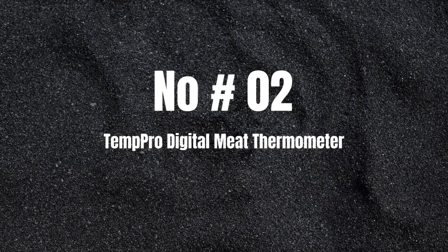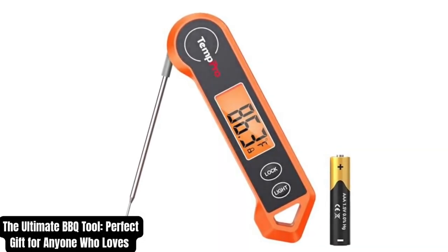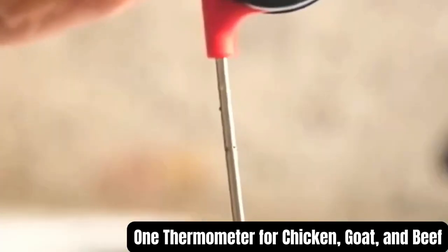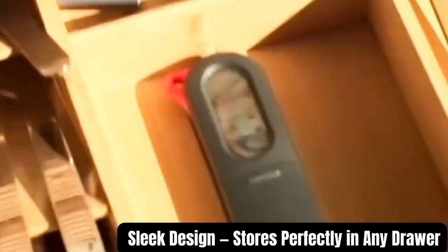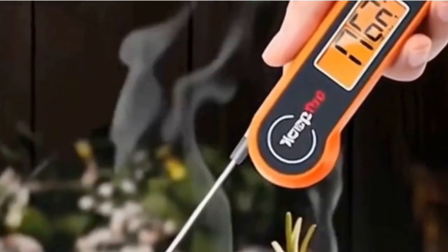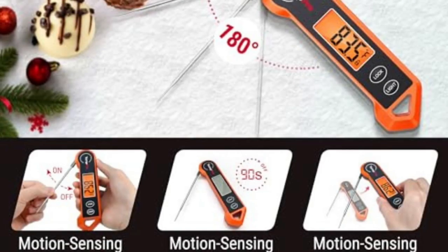Coming in at number 2, the TempPro Digital Meat Thermometer is the ultimate BBQ tool. It features a smart motion-sensing wake that automatically turns on when picked up. This versatile tool tracks chicken, goat, and beef with complete precision. Watch the temp drop instantly, proving its incredible speed. Plus, its sleek design stores perfectly in any drawer.